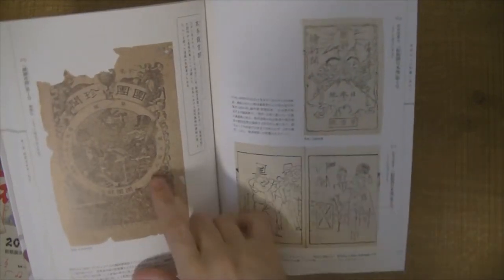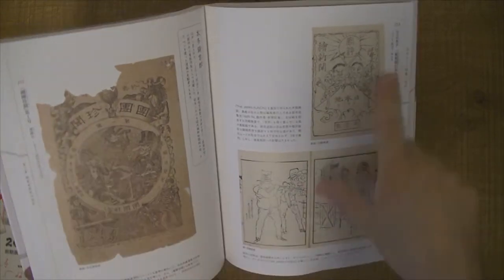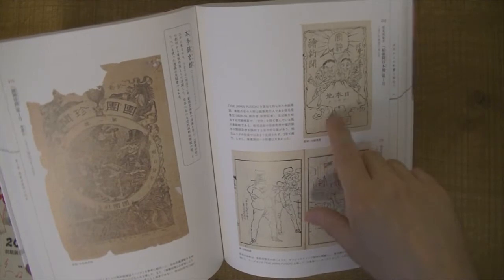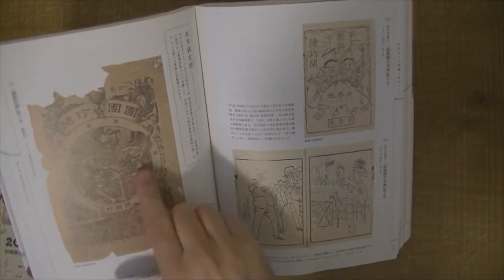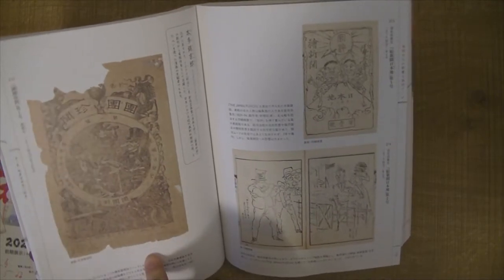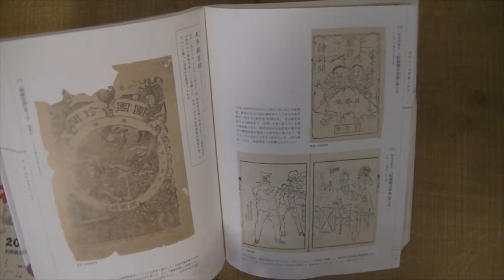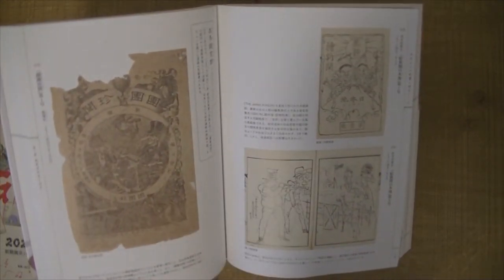And this is the Maru Maru Shimbun, which is like a Japanese Punch, which is actually made by Japanese people. That's one of the cartoons from it. And this is another Maru Maru Shimbun, which is also made by Japanese people, I think with some Western influence, and it uses modernized, westernized printing techniques.